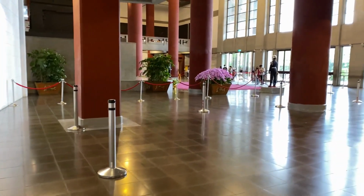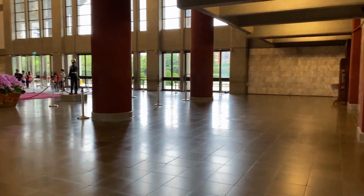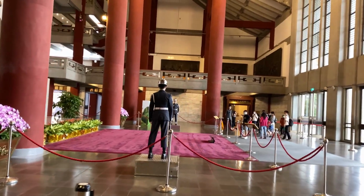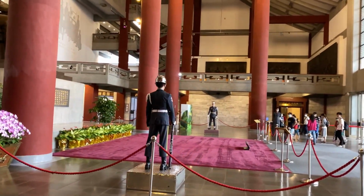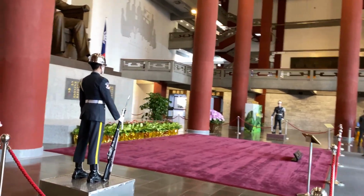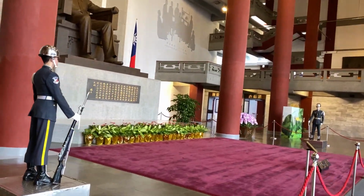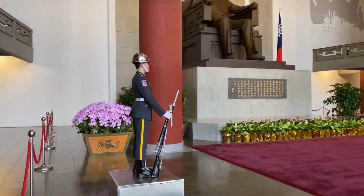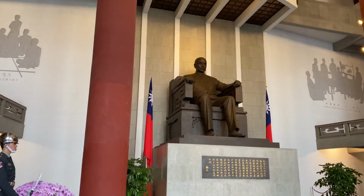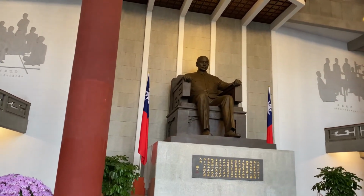Now this is coming into the main hall here. They stand there for 1 hour, completely still without moving, and every hour they change the guards. And there is the big statue of Dr Sun Yet-Sen.